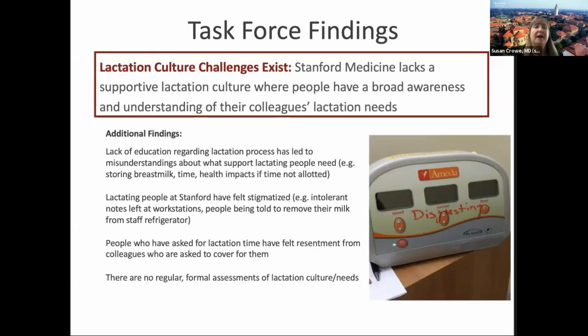We also found lactation culture challenges exist, and we'll talk about some ways that we've recommended addressing these today. People felt like there was just a lack of broad awareness about the lactation needs of their colleagues, and a lack of education regarding this process. People have often reported feeling stigmatized, finding intolerant work notes left at workstations, being told to remove their milk from the staff refrigerator, and other incidents that we believe should never occur in our environment. And in addition, there were no regular formal assessments of our lactation needs here.